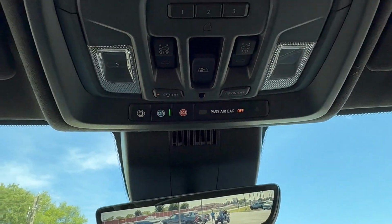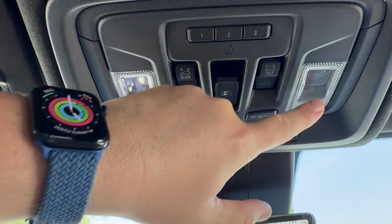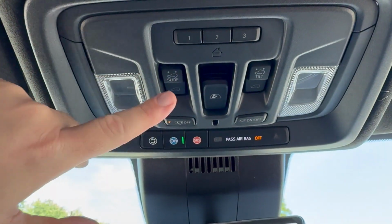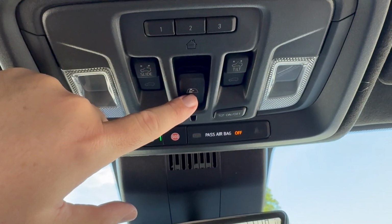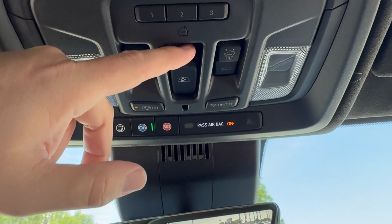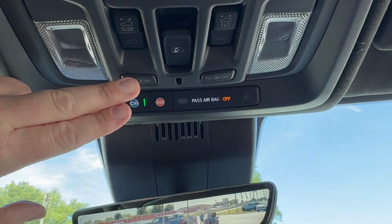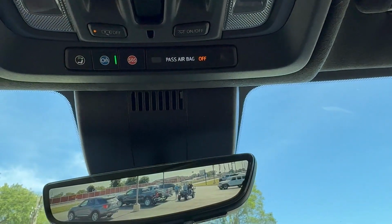Taking a look over top, we do have the overhead reading lights. They are LED, of course. HomeLink universal garage door opener, power sunroof controls here, tilt and slide and all that kind of stuff. This is your power rear window lever. So by pressing up, it'll open the window, and pulling down will close it. OnStar and all that kind of stuff. Dome light override. And this is your area lighting on and off.